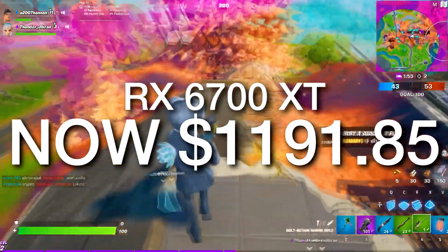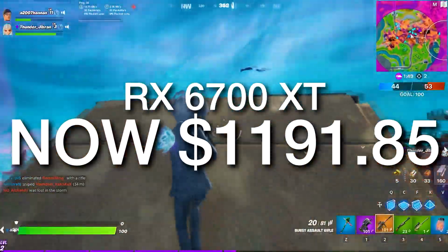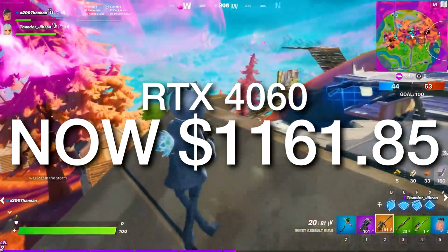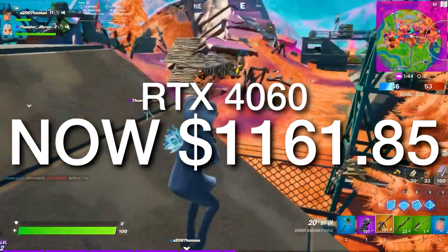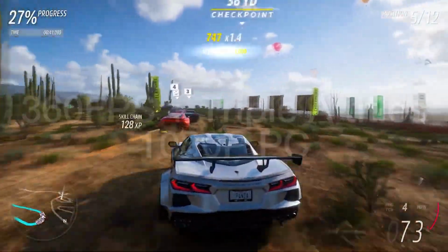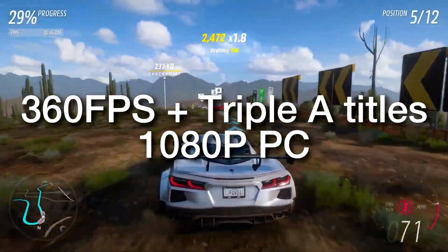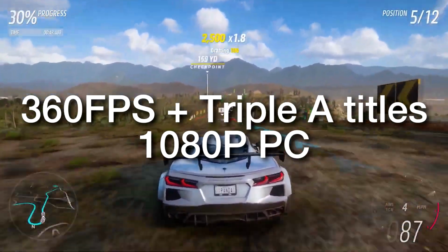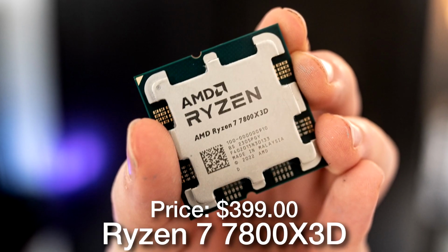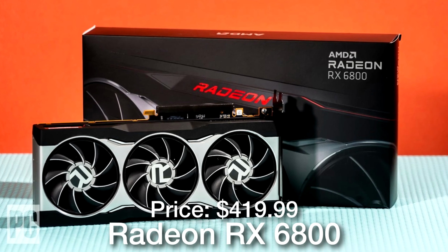The total price for this system with the 6700 XT is $1170. And if you go with the RTX 4060, it's going to cost you $1150. And last but definitely not least, we have the most expensive system here, the 360 plus FPS on average gaming PC, ultra settings on the latest high demanding titles. This one has the 7800X3D for the CPU as well, and most of the components are the same, but the main difference here is the GPU.